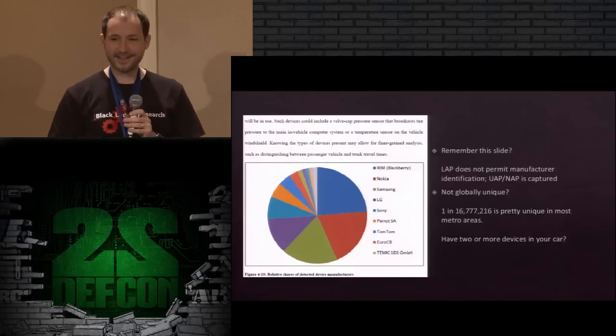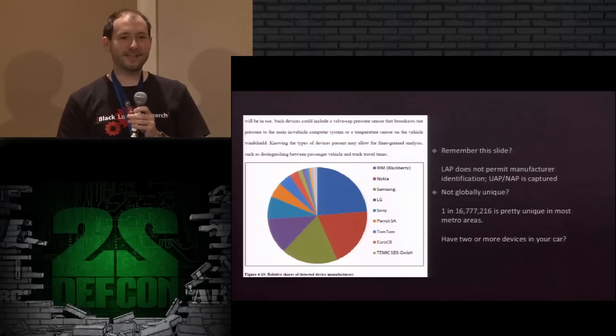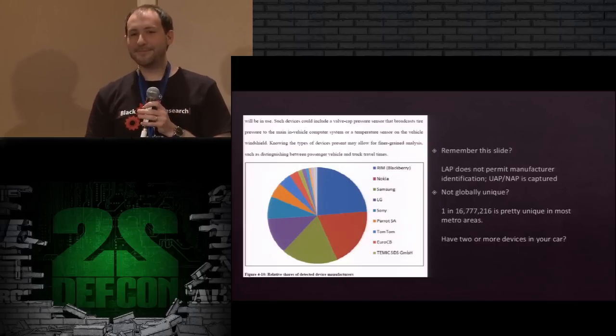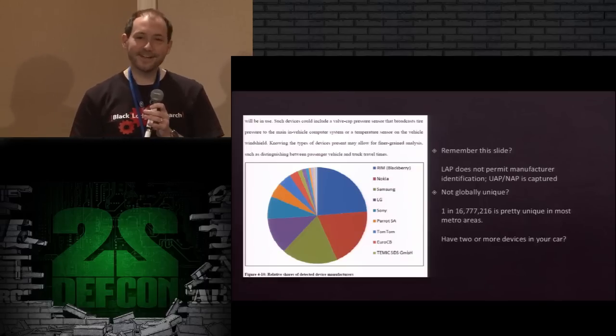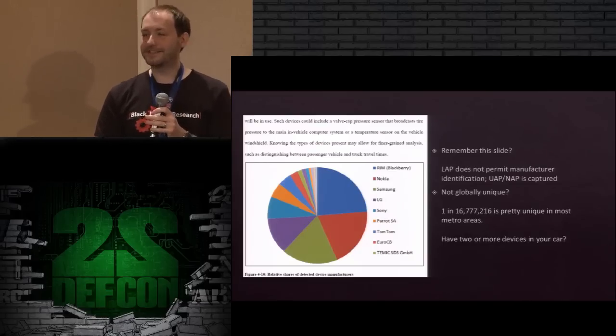So remember that little illustration of the manufacturers? Well, the manufacturer comes from the NAP and not from the LAP. So LAP does not permit manufacturer identification. So clearly, at least in their experimental reader deployment, they might have captured a little more than LAP. And not globally unique? 1 in 16.7 million is pretty unique for me in Seattle. There's one of me, and there are probably 2.5 million in the Seattle metro area, so there's only a 1 in 8 chance I match anybody, and I have more than one Bluetooth device. At that point, you've got a pretty unique signature of yourself.